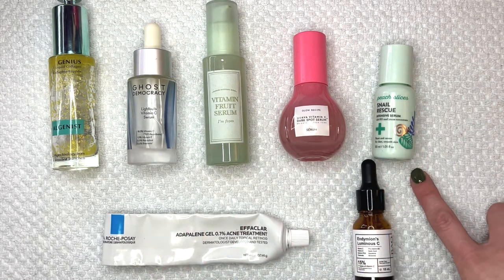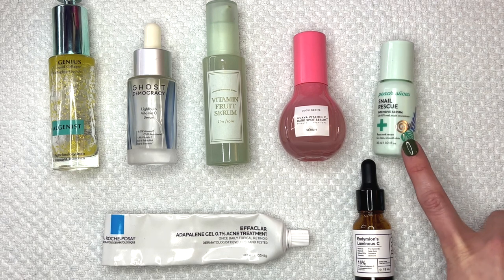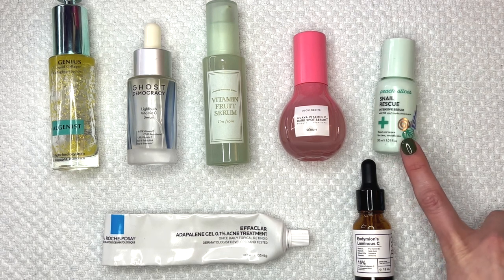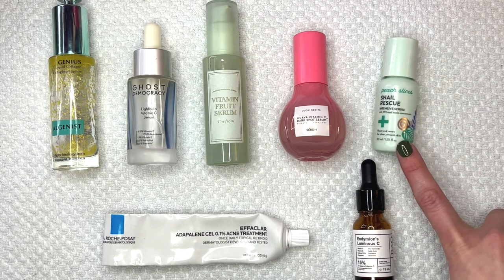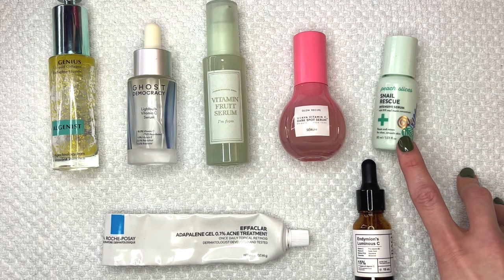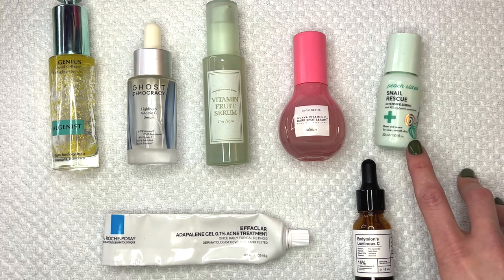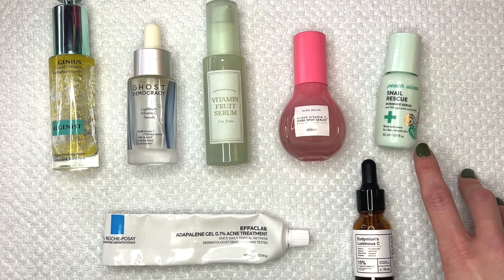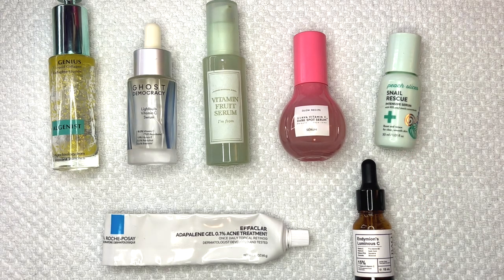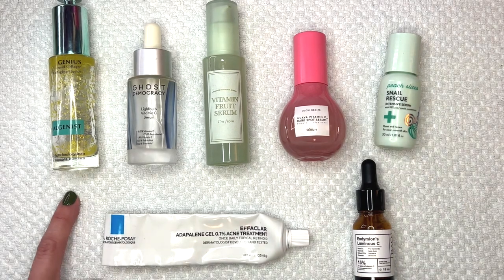Whereas over here on the opposite end of the spectrum, the Peach Slices Snail Rescue, I'm so glad I filmed exactly when I did, because the next time I went to use this after filming that video, I was out of it. But that makes sense because it's a very light product. It has kind of a gel texture, but it absorbs so quickly into your skin that I think it's kind of easy to use a lot of this. And also your skin will respond well to a lot of this. So it's a very funny situation here because while this lasted me a month, this lasted me a year.